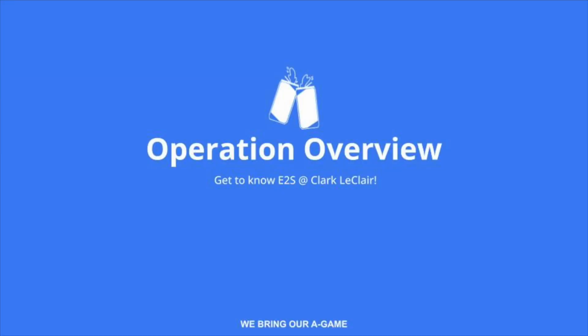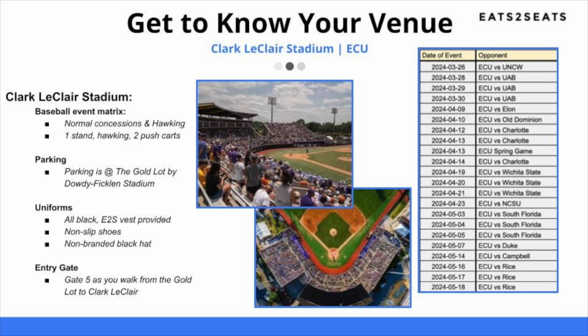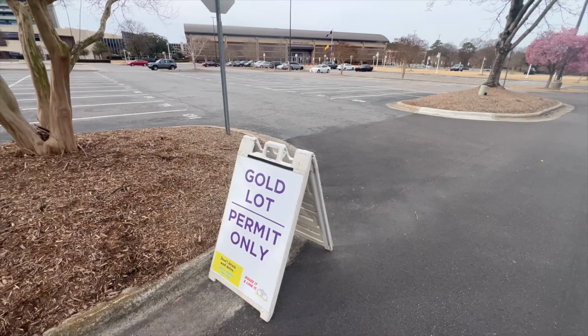First, let's go over a general operation overview and get to know EATS2SEATS at Clark LeClaire Stadium. Let's get to know the venue. Our baseball event matrix includes a normal concession stand, hawking, and 2 push carts.